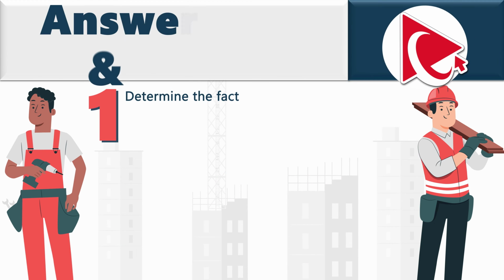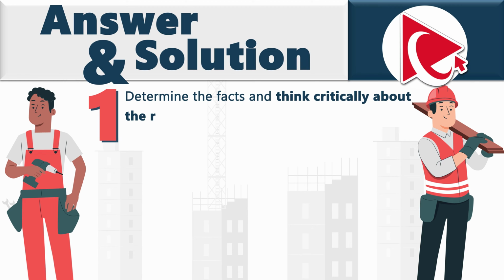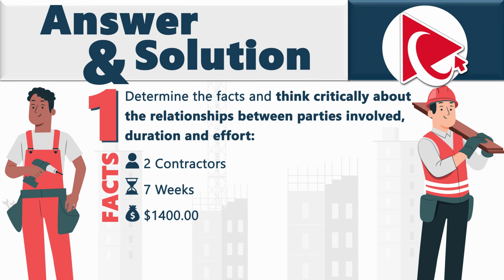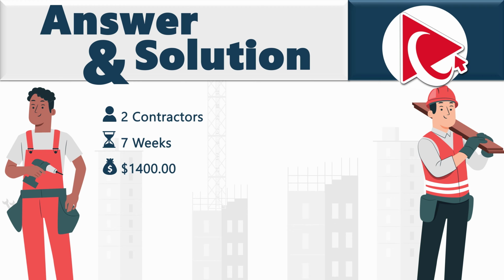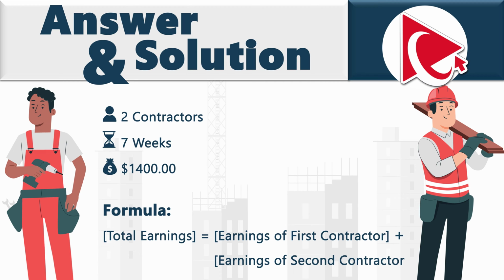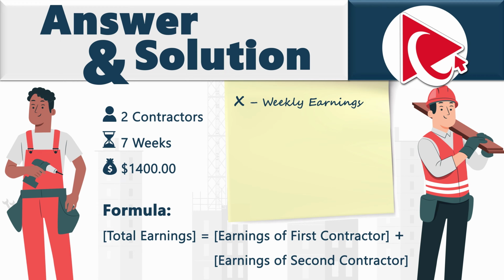In the first step, we need to determine the facts and think critically about the relationships between parties involved, as well as duration of the project and effort. We have 2 contractors, we have 7 weeks of effort, and we have total spend of $1,400. Because we have 2 contractors here, our total earnings would be earnings of the first contractor plus earnings of the second contractor. Let's establish variable X to calculate weekly earnings. Our total earnings would be 3x for the first contractor and 4x for the second contractor, and total would be equal $1,400. 7x would be equal $1,400.